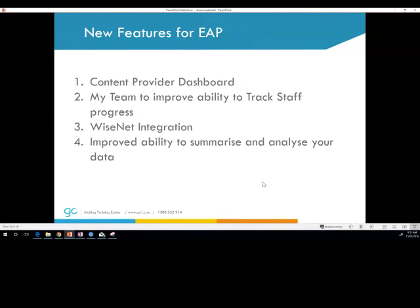So some of the features that are currently available for early access, we have a content provider dashboard. We have My Team tab, which now improves the ability to track staff progress and look at what's happening within your team. We've got an improved ability in reporting to summarise and analyse your data through the use of pivot tables and matrices. And for those of you who might use the Wisenet student management system, we now have an integration to that, which can allow you to map enrolment behaviours in GO1 to Wisenet enrolment behaviours. So that's especially useful if you've got a one-for-one mapping between a program or a piece of learning.